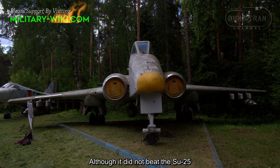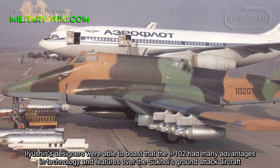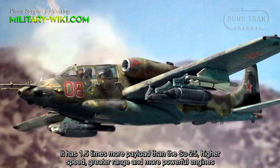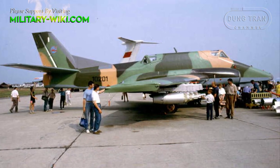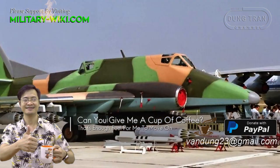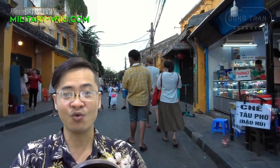Although it did not beat the Su-25, Ilyushin's designers were able to boast the Il-102 had many advantages in technology and features over the Sukhoi's ground attack aircraft. It has 1.5 times more payload than the Su-25, higher speed, greater range, and more powerful engines. As of 2005, the prototype number 1021 was placed on display at the Gromov Flight Research Institute. That's my video about the Ilyushin Il-102.